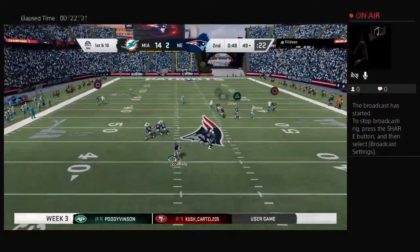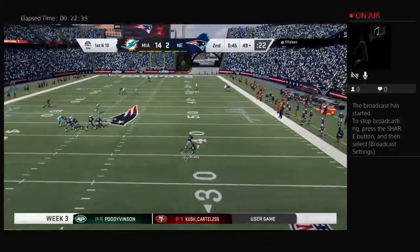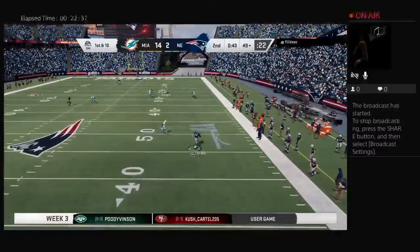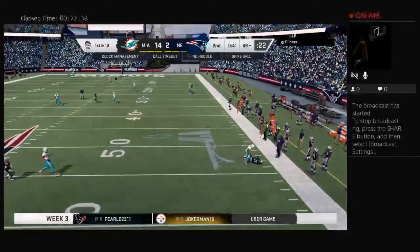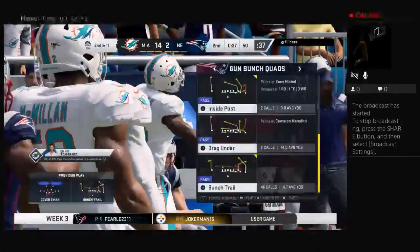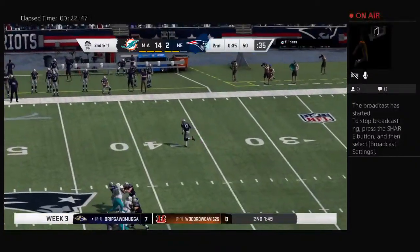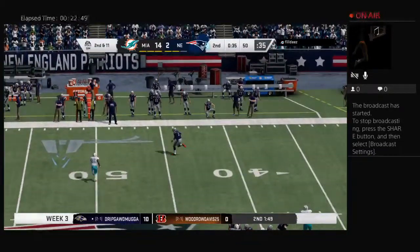On 1st and 10, here's Brady. Eluding the pressure right. And eventually taken down here. Great coverage downfield. They just gave up a sack there, and if I'm not mistaken, they gave up 4 last week, didn't they? Yes. And just looking really porous, aren't they?